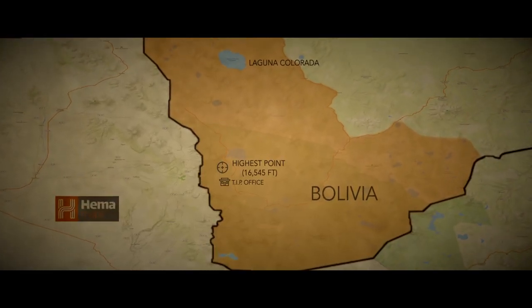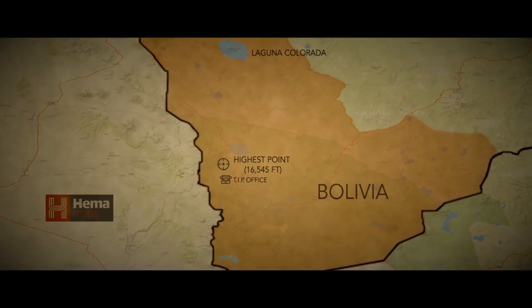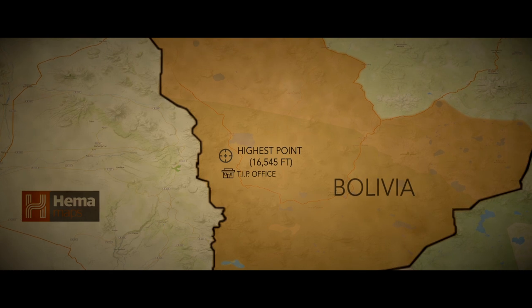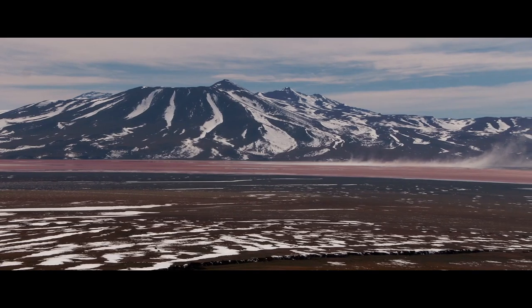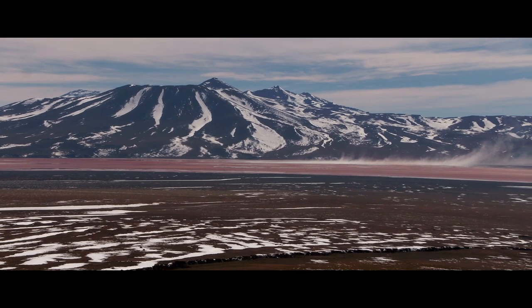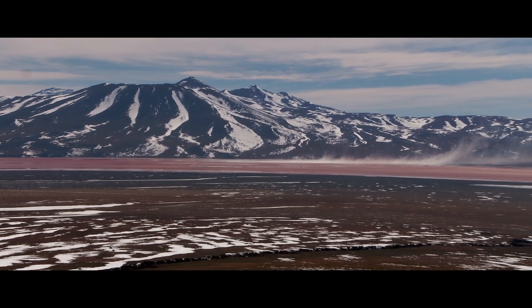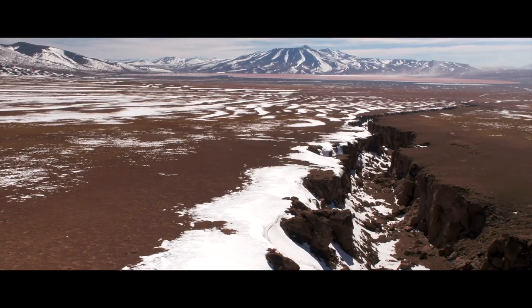Our next objective is to make it to the southern border station where we can check out our vehicles from Bolivia on our way to the geographic border itself. Between us and the border is a huge pass, and we're approaching the highest elevation point of the expedition.